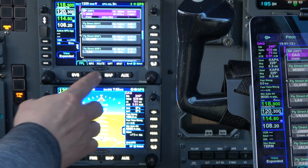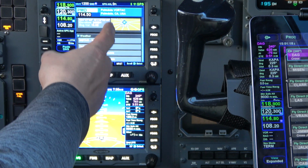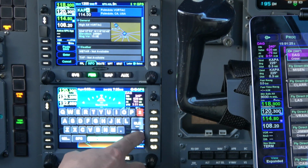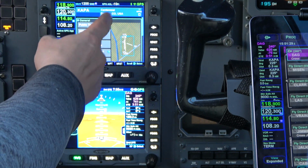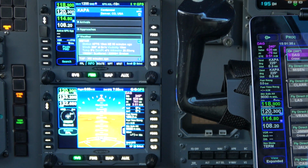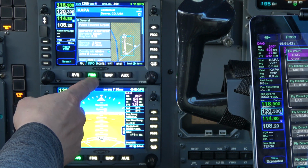There's your FMS. I can pull up information on an airport. Here's the Palmdale Airport. I can pull up weather. I can pull up all kinds of information on that. That's a VOR. Let's put in Centennial. Okay, I've got information on the airport. Okay, I've got weather information. Here's my weather. Okay, I can pull that up. And really, you've got all kinds of different information that you can pull up.